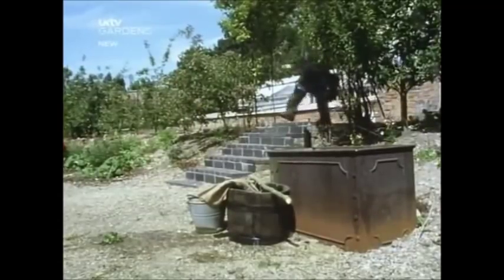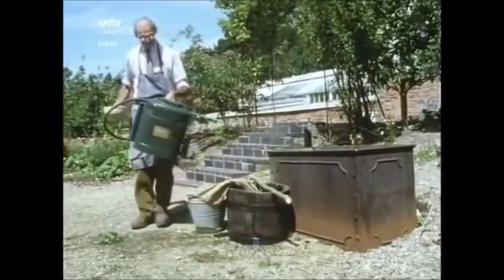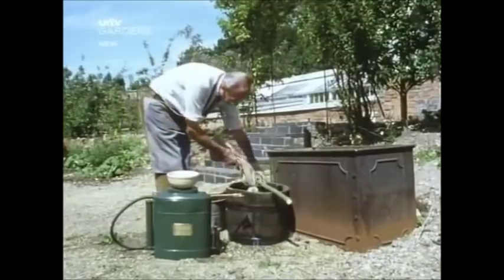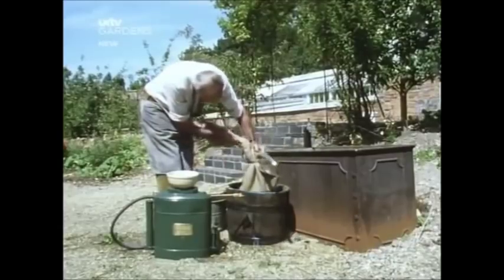To help Russia, Britain had to produce more than ever before. Growers were pressed to increase their yield of staple crops, potatoes and wheat for bread. Blight was the great scourge of potatoes, and Harry makes up a fungicide to combat it. Overnight, he has dissolved copper sulfate in water.